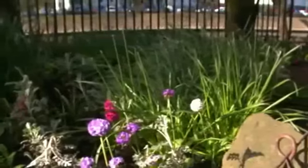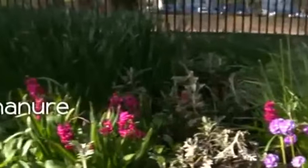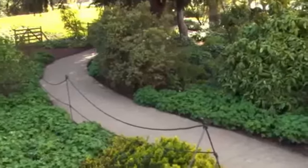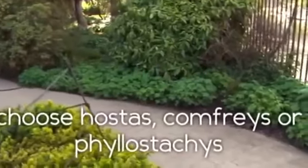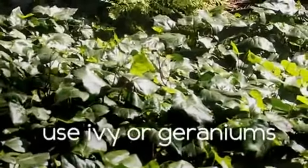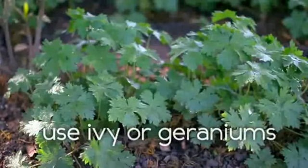Almost all gardens will have an area where the soil is wetter than anywhere else. Adding well-rotted manure can help break down the soil structure and improve drainage. You can choose plants that like having their feet wet, such as hostas, comfrey or phyllostachys. That's bamboo to you and me. If your garden is prone to flooding, use ground cover plants like ivy or geraniums to anchor your topsoil and help prevent it from being washed away.